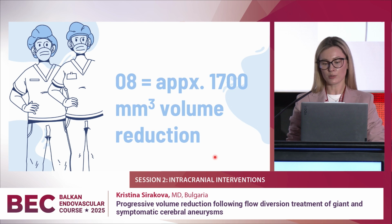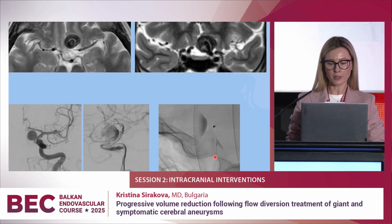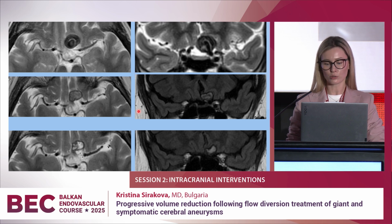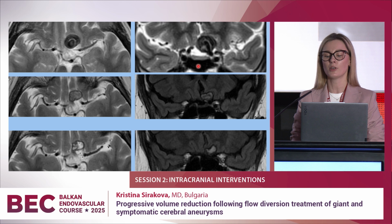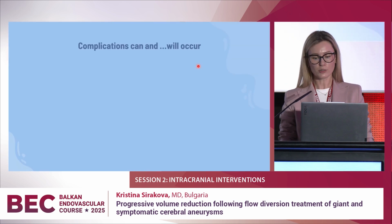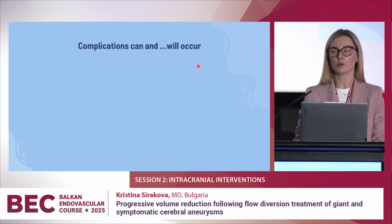Some other aneurysms located above the dural ring, like this para-ophthalmic aneurysm, can completely vanish in a period of 2 years. Note the changes inside the sac and the volumetric loss due to traction forces and transformation of the thrombus. Results are great when there is no complication.